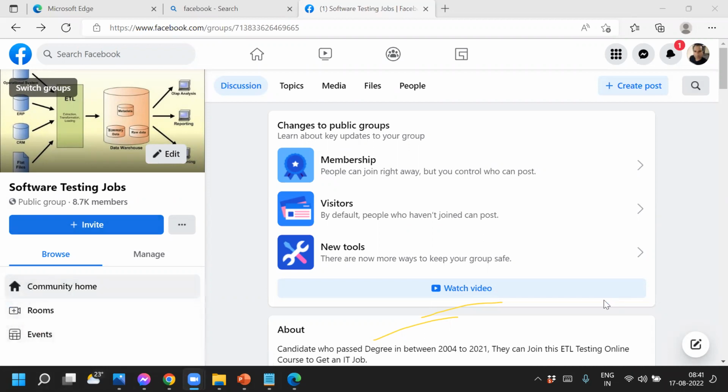As freshers, they will not take diploma candidates because they will go for engineering students. But when you show 3 or 4 years of experience, you will be able to get the job based on that experience.